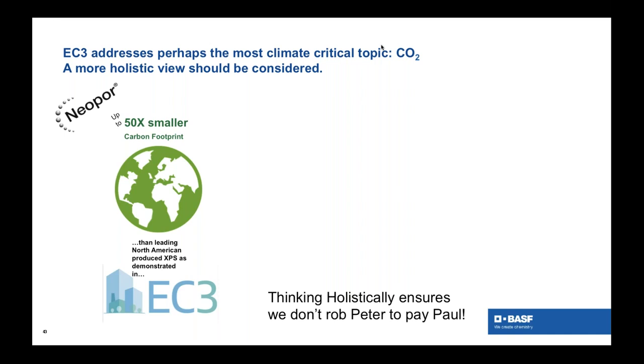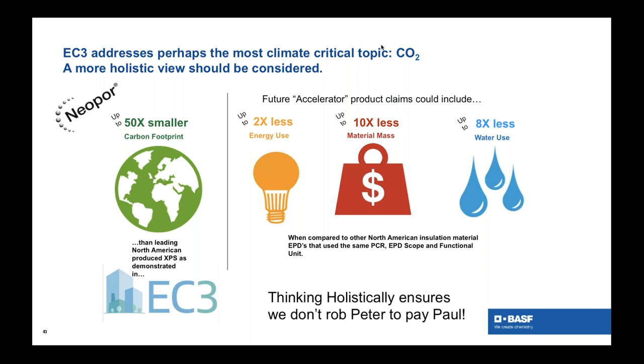Something I'm excited about, and I think the industry will start jumping on board with as well, is that this is opening an opportunity to show off your sustainable products and how they're more sustainable, as demonstrated in the EC3 tool. The point of accelerator products isn't to point out that something's bad or good. It's just to show that this task can be done more sustainably, using fewer resources to get there. So in the future, I hope that some future accelerator product claims could be made along other important topics as well, like freshwater use. But we'll get there, and we'll only get there together with more industry collaboration.